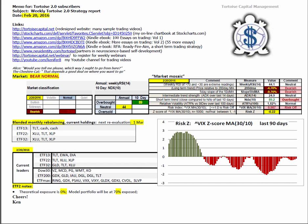The risk index is a 30-period moving average of the VIX divided by the 10. The boundary between risk on and risk off is 1.0. The current reading is 0.987, so that puts us still in risk off conditions. When you compare that score to the last 5,000 trading days and find the average and standard deviation, we can compute the risk Z, which reads at minus 0.22.